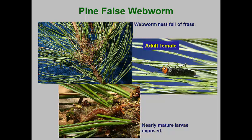In early spring, when the daffodils are in bloom, the adult sawflies emerge. The sawflies are flattened, and the females have red-orange heads, while the males are entirely black. Mated females attach single eggs to the bases of pine needles.